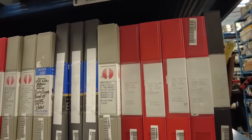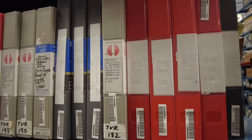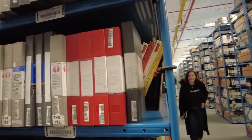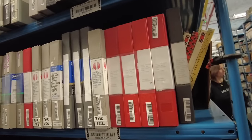So how much of this has been scanned and organized, or is all of this unorganized? It's all organized. This is all cataloged.